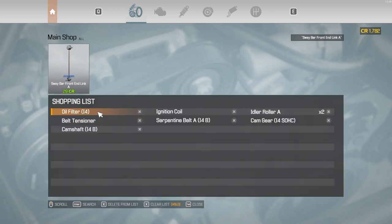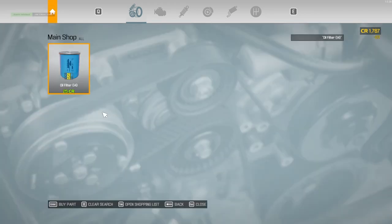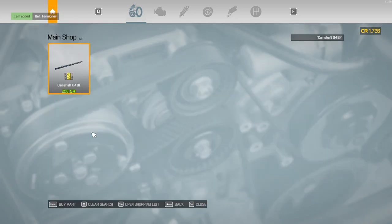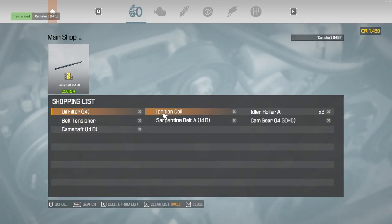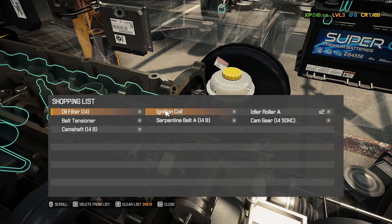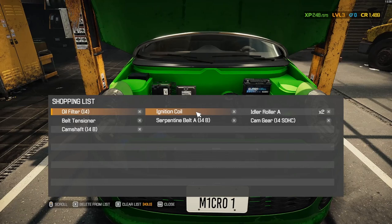Let's get in here. So, one of these. Belt tensioner. Camshaft. Coil. What do you mean? Ignition coil? Sorry? Ignition coil? Why doesn't it work?